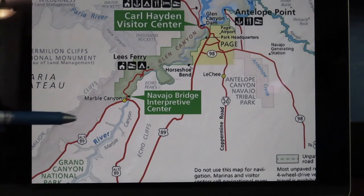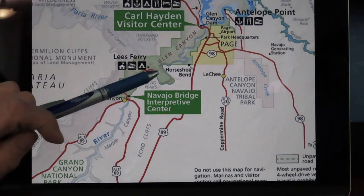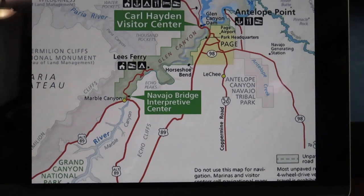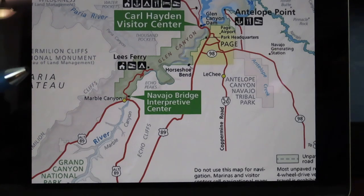So we actually had a beautiful drive in alongside Vermillion Cliffs National Monument, which is kind of west of Glen Canyon here. Beautiful drive-in. And then we managed to snag a really wonderful campsite with a nice view of the Colorado River right from our campsite. So we were there 4 nights.